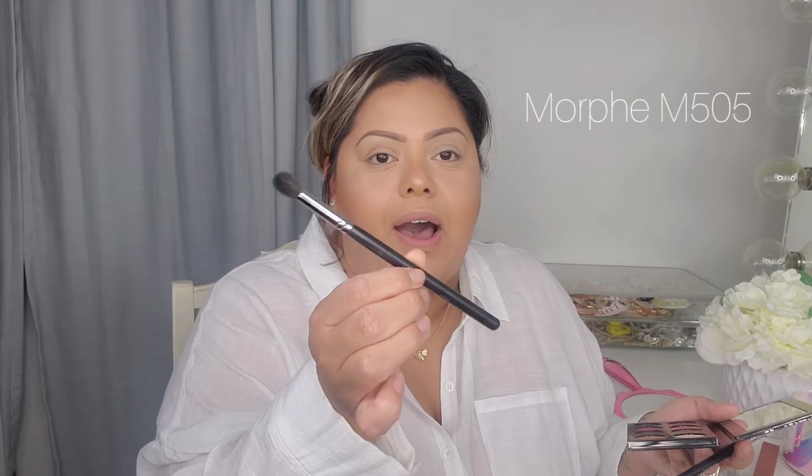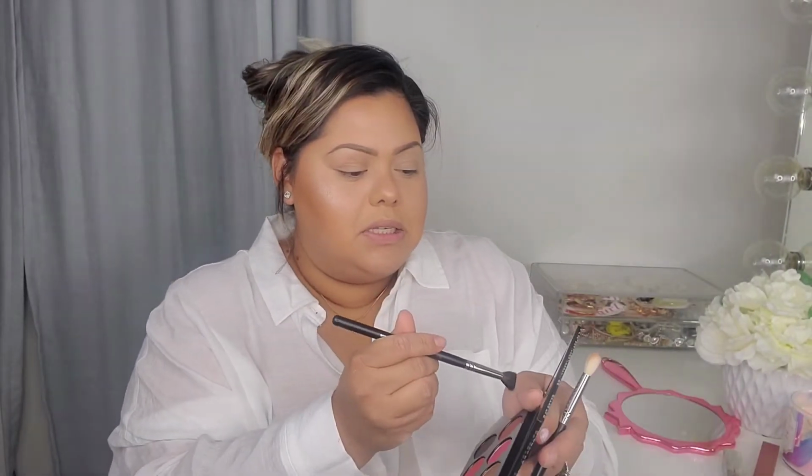I'm going to go with my favorite Morphe 441 brush, which I've been talking about for a very long time, and people are just now getting into it, but it's okay. Oh, fallout. Okay, we are going to set it. Actually, I'm gonna go with a bigger brush. I think I'm gonna go with this M505. It's a nice fluffy brush.